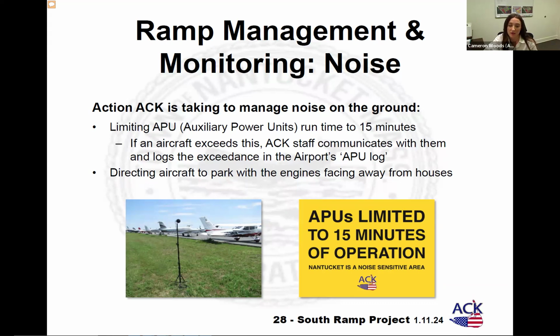Noah alluded to evolving aircraft, and with technical and FAA safety requirements changing, some aircraft now require 50 minutes or more to run up, and that is the FAA requirement. So it's important to recognize that we're doing everything we can to keep APU use to a minimum, because excessive use does create noise disruptions as well as air pollution, but APUs are also important for pilots for safety checks and to keep the cabin comfortable. In all cases, though, we will have staff on the ground communicating with the pilots and logging all exceedances in our APU internal log.